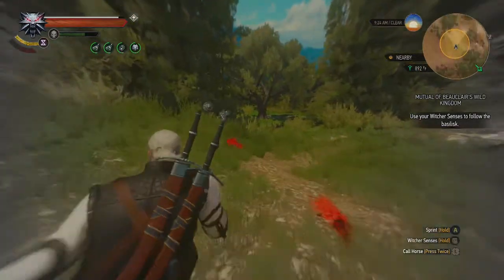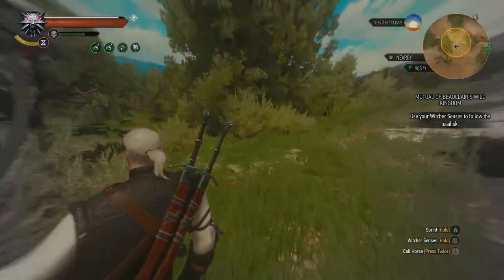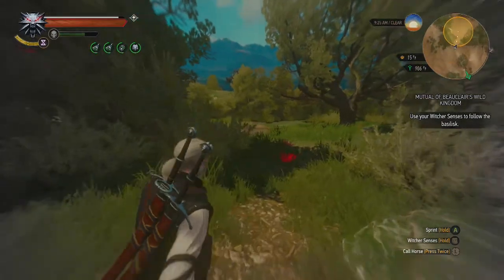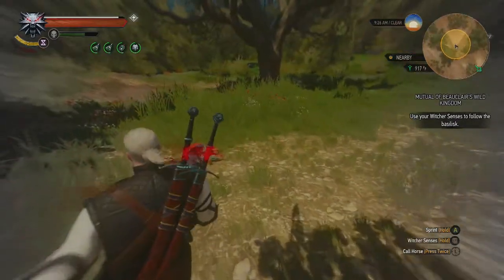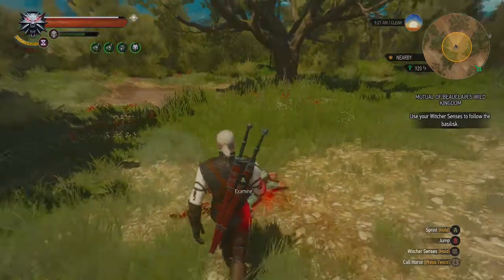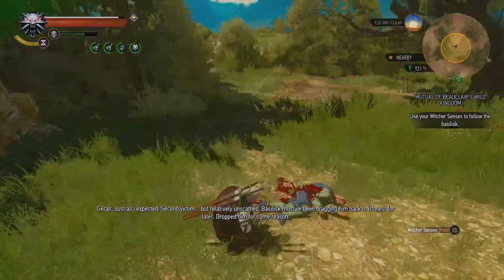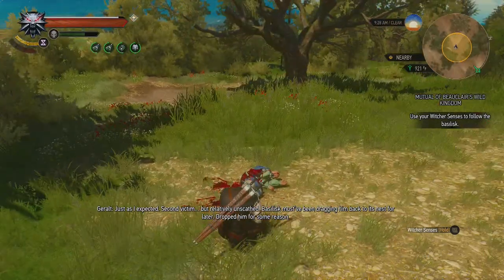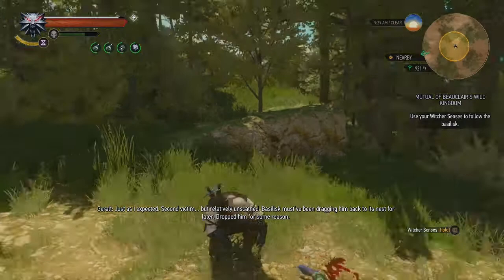So the scents dispersed, but whatever the body she carried was dropping, scent of blood perceptible again. I don't see it. Oh, I see it. She dropped the body. Just as I expected. Second victim, but relatively unscathed. Basilisk must have been dragging him back to its nest for later. Dropped him for some reason. Wonder why.